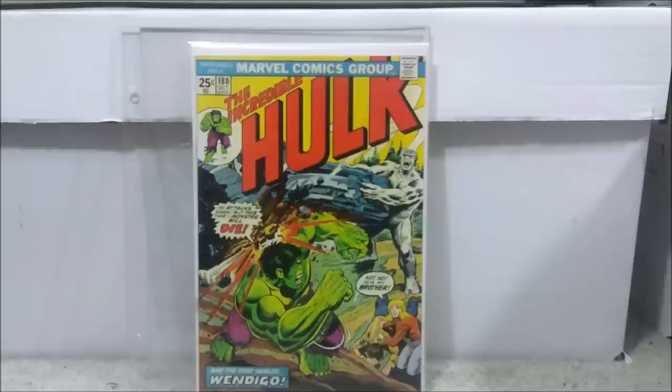I would not be shocked if it comes back higher than a 9.0. That is how good this is. I mean, the back is absolutely beautiful. Because, you know, like I tell people, don't just base it on the cover. You have to open it up. You have to look at the front and back.